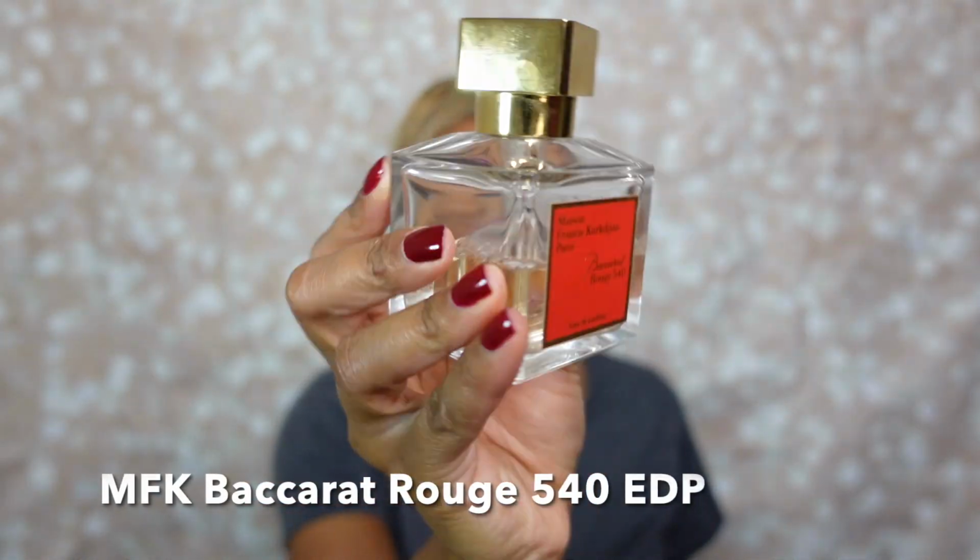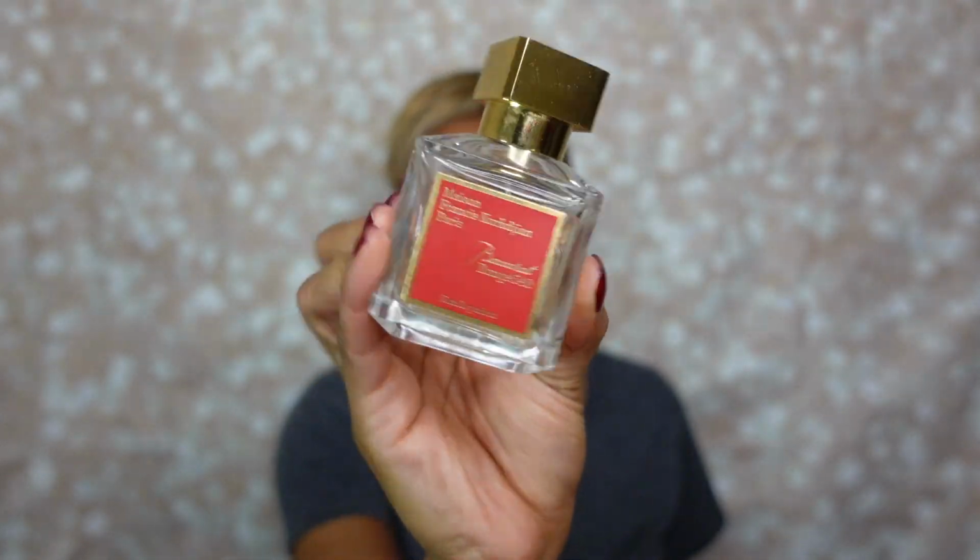Next up, everyone, is fragrance of the day. We gotta smell good. I'm starting to realize that I reach for this scent a lot on Fridays, especially. I decided to pull for my MFK, Maison Francis Kurkdjian Paris Baccarat Rouge 540 EDP, the original. I've been pulling for this one more. It's always a crowd pleaser. It's an easy reach, and to me, it encompasses Friday in a bottle. I'm loving it very much so.